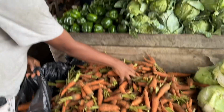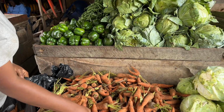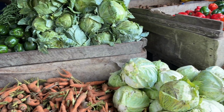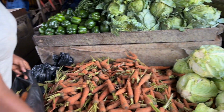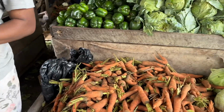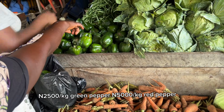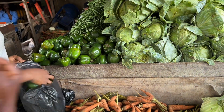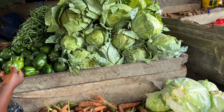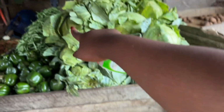Green pepper, how much? Then red pepper, uncle. Kilo 7,000. One is colored pepper. No, Nigerian red pepper, not imported one. You know, you get difference. Cabbage now, how much? How do you sell that one? Like this cabbage now, how much?